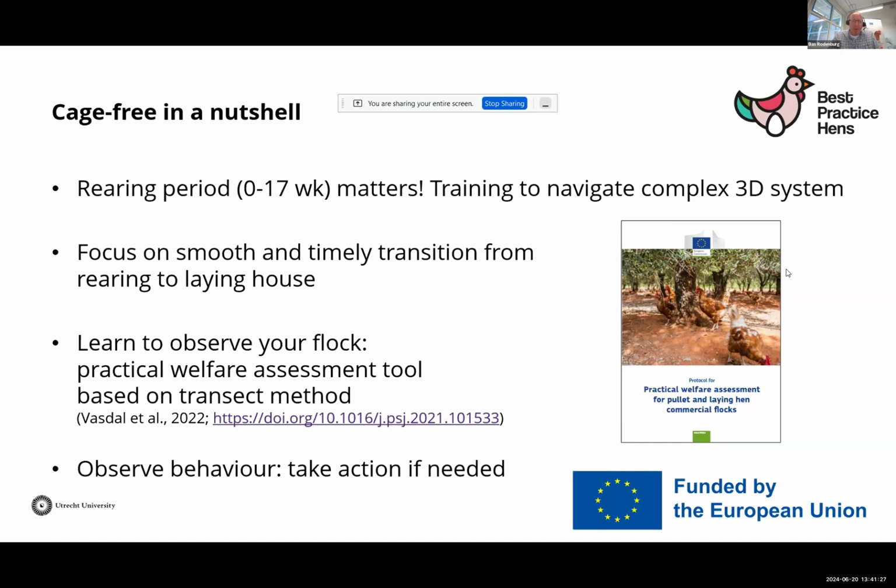One of the main points that we stressed is the rearing period. So early life from 0 to 17 weeks of age, that is really a period that matters. The birds need to learn how to navigate this complex three-dimensional cage-free system, how to go up in the system, how to find the nest, the water, the perches, the litter area. Also, the transition from rearing to laying is very important. That there's a smooth transition and a timely transition, that birds move to the layer house before they start egg laying. And we focused quite a bit on training farmers on how to observe their flock.